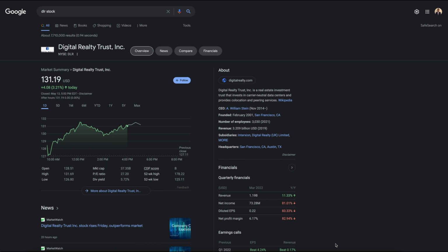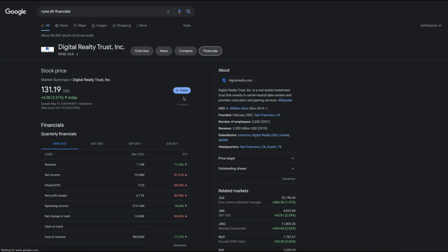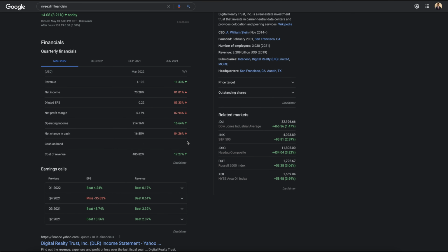DLR is a real estate investment trust that invests in carrier neutral data centers and provides co-locations and peering services. Let's look at their financials. And as you can see, they're beating earnings. They did miss the EPS for Q4 of 2021 by 35%.